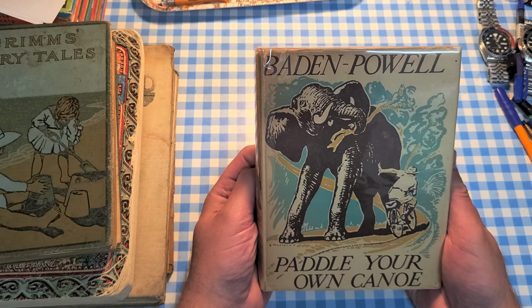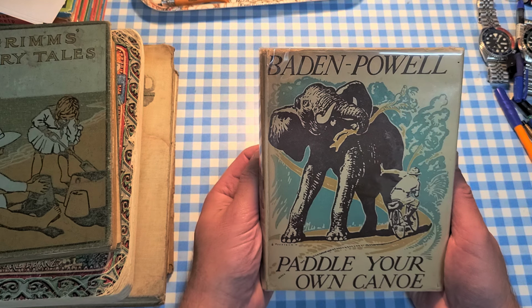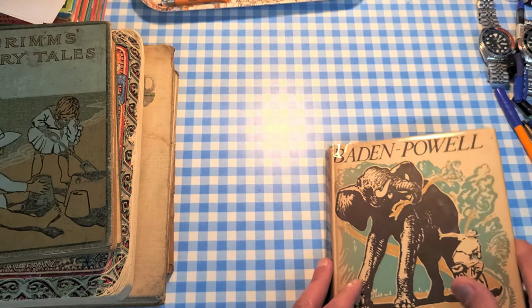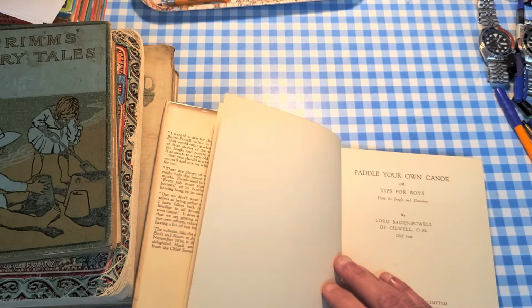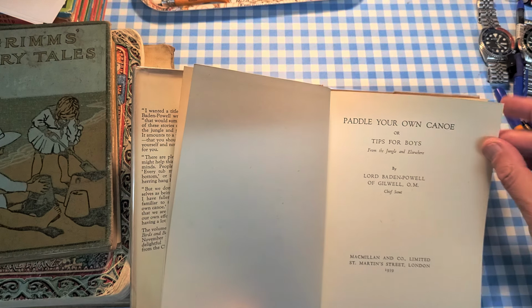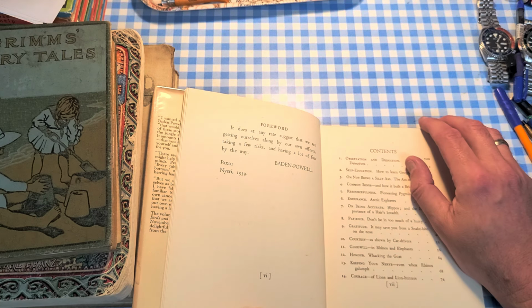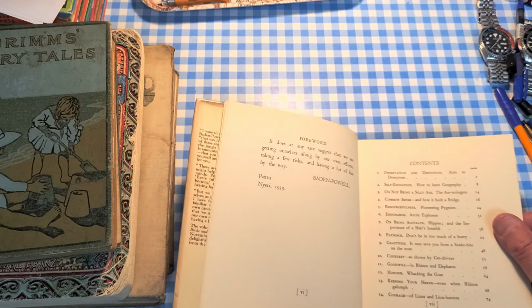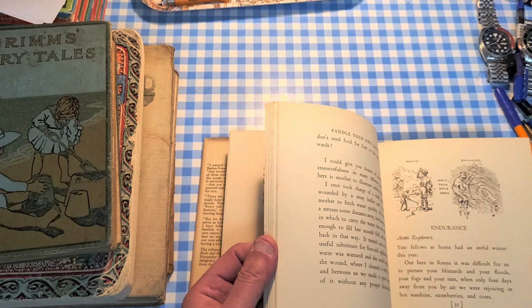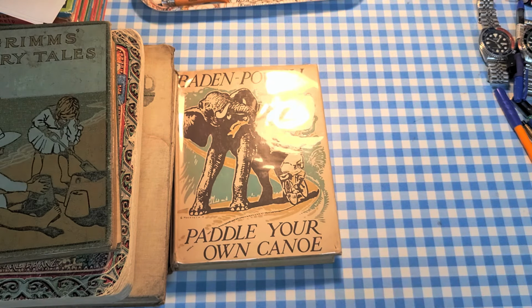I've referenced the Scout movement in some of my videos, particularly a couple of years ago when I did one about preparation and planning. But Baden Powell wrote this book, Paddle Your Own Canoe, 2 shillings and 6 pence. Paddle Your Own Canoe, or Tips for Boys, by Lord Baden Powell of Gilwell, published in 1939. Baden Powell, of course, was involved in the Boer War, and he broke the siege of Mafeking and became very famous in England as a military hero. But when he came back, he dedicated himself to the youth movement of Scouts. And I love his writing. It's very motivational, it's very positive. I know that being a Boy Scout and then a Scout was a huge positive influence for me as a kid.